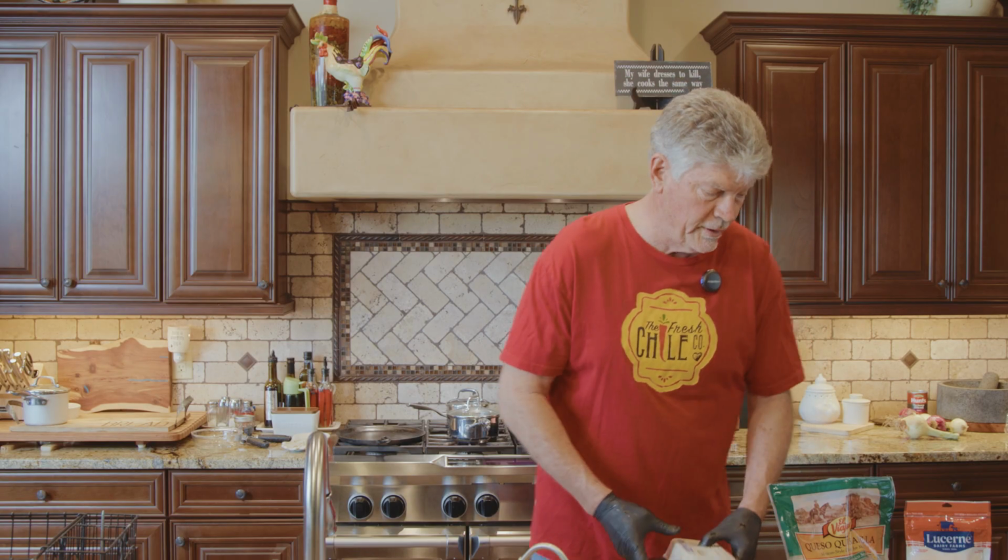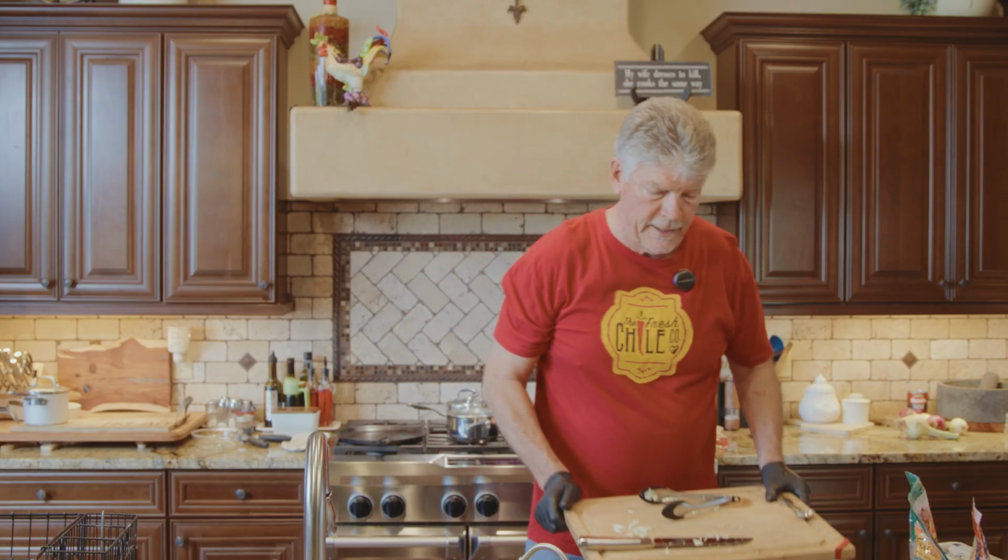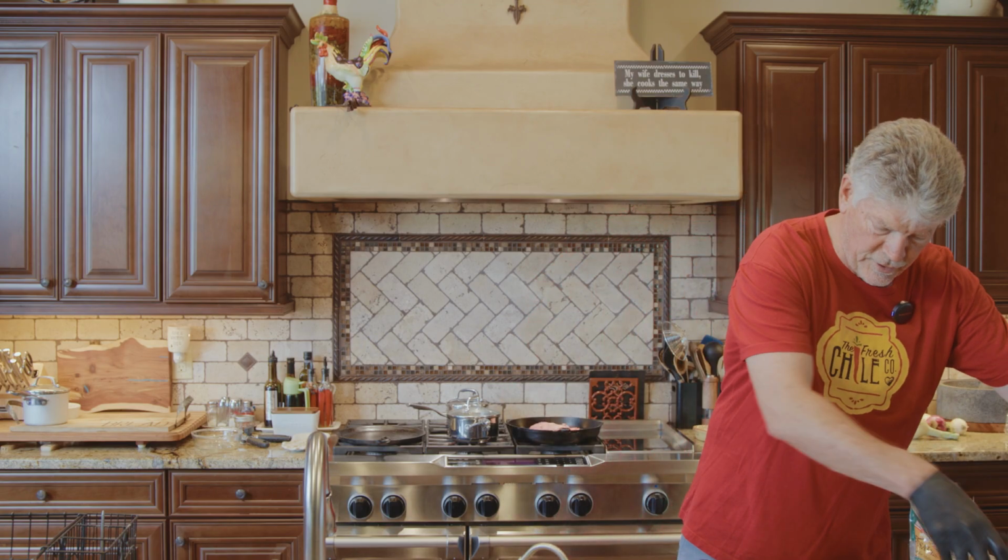So first thing we're going to do is get our cutting board back over here. By the way, you're going to need the little coleslaw for this garnish on these enchiladas.